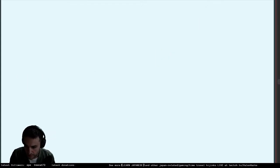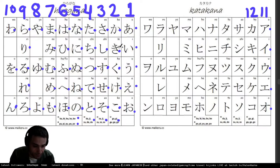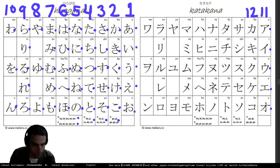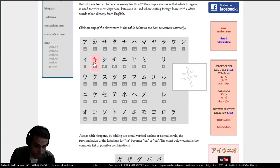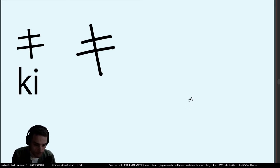All right. Ki. Hey, that looks just like ki from hiragana too, doesn't it? Right here and right here. Look at that. You've got the two dashes and the line down. The only thing you don't do is this, basically. You just don't add the little loopy-loop at the bottom there. So, do you think it's going to be the same? Pretty much. Look at that. One, two, three. Ki.